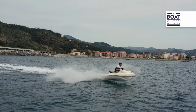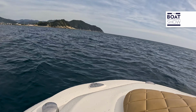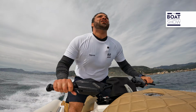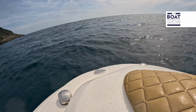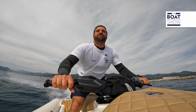We are flying, guys. I didn't expect it to happen on this kind of sea. Guys, I'm already at 45 knots on amazing waves, jumping from one crest of the wave to the other. This is a hull masterpiece. Believe me when I say that, other than me, anyone could do this.